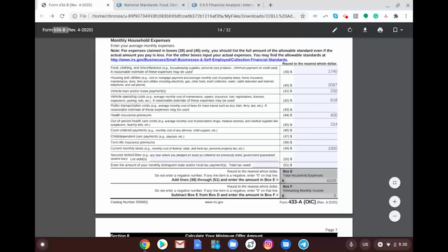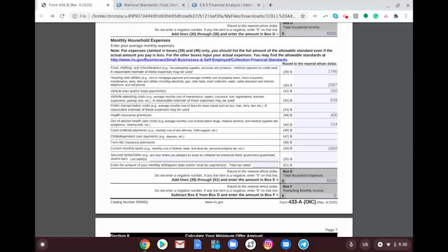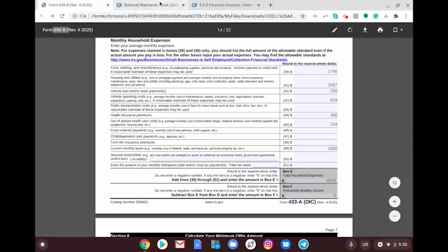Housing utilities. Now, there's also a national standard for this, but if you're spending way more or way less, you should put your actual expense on there. If you're pretty close to the national standard, just put the national standard because it makes it easier. And if you're going over, it's very likely the IRS is going to force you down to the lower number unless you got a good reason for going over.